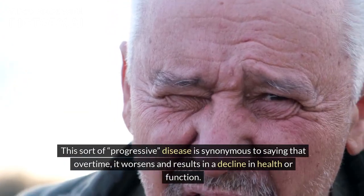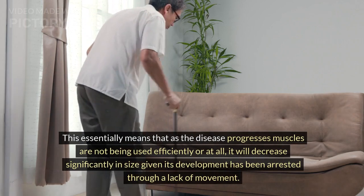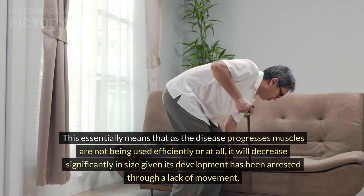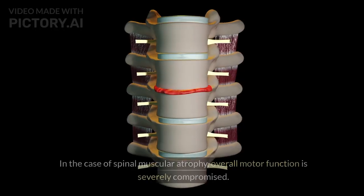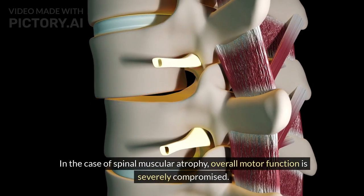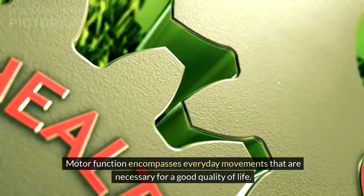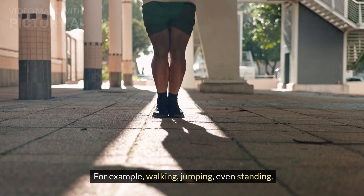health or function. A key term to take note of is atrophy. This essentially means that as the disease progresses, muscles are not being used efficiently or at all. They will decrease significantly in size, given their development has been arrested through a lack of movement. In the case of spinal muscular atrophy, overall motor function is severely compromised. Motor function encompasses everyday movements that are necessary for a good quality of life. For example, walking, jumping, even standing.